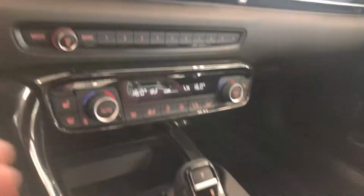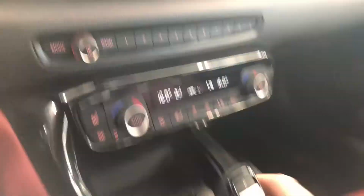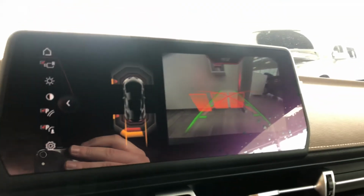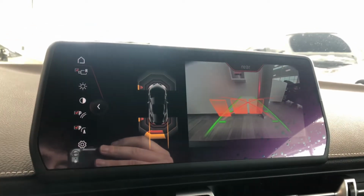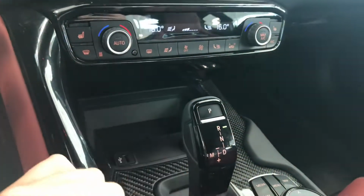Now going into reverse here, I'm going to press this button and go all the way up. That'll put you in reverse. On the right side you have that direct view from behind, and on the left side you have these little indicators that the sensors are picking up. Putting that back into park here.